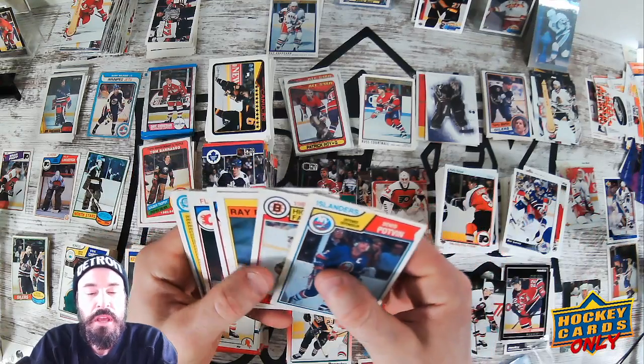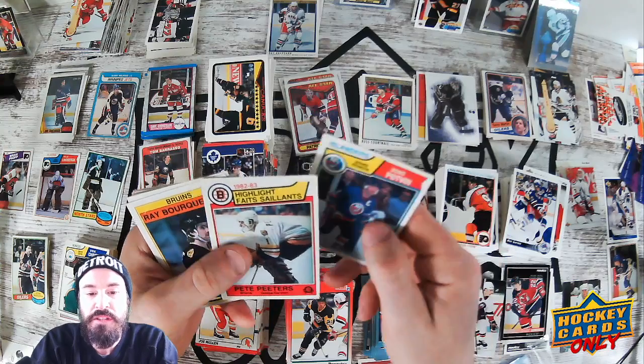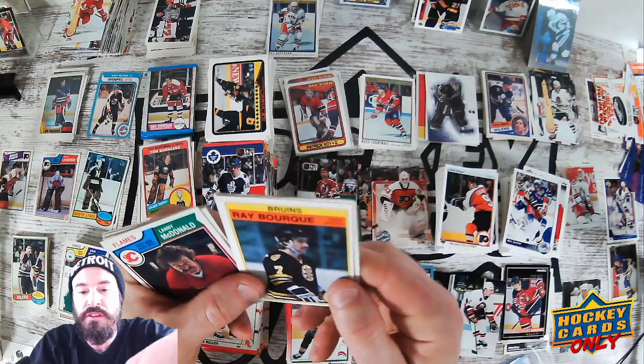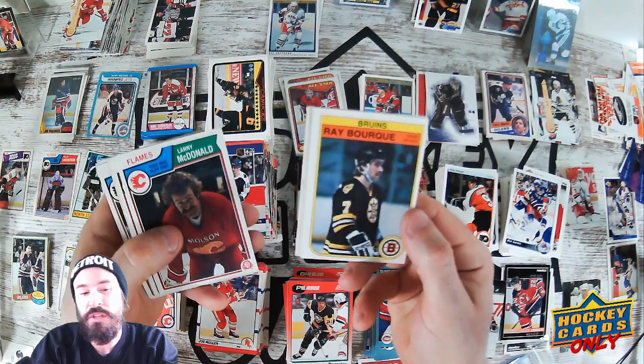So here, anyways, we have a Dennis Potvin base card. We have this Pete Peters highlights. Here's a way better shape Ray Bourque card. It has like 2 creases down the center of it, unfortunately. But the Ray Bourque card was in good shape.